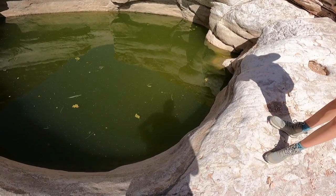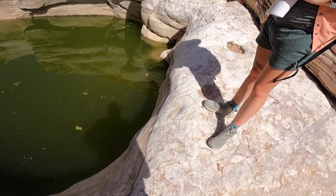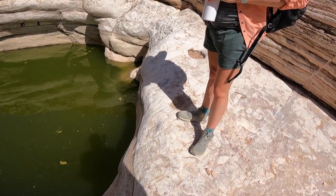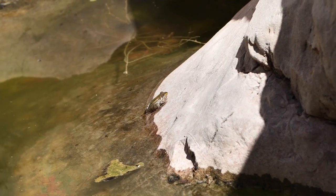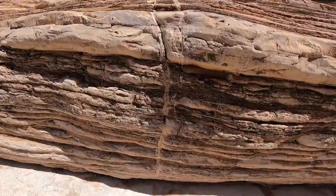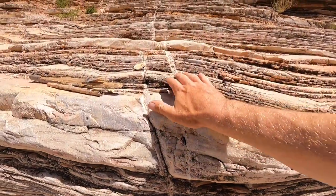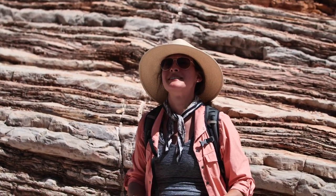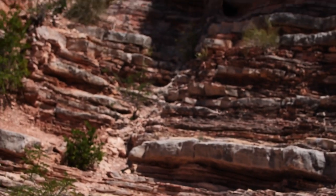Look, there's a frog. You see a frog? One sign of life. Oh my gosh, you do. There's a frog in the gosh darn desert. What in the hay? Look at these lines right here. Pretty cool. Not fishing, but pretty cool. Oh man, there's no way to capture this. It's too big. It is.